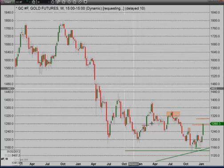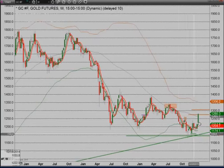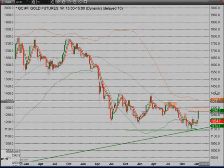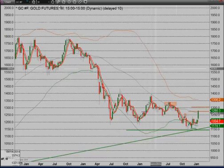Let me drop down to a weekly chart, and there you can see you've got a pretty good correction going. The turmoil in the Forex market put a bid in the gold market. Still plenty of people out there feel that gold is a currency. We view gold, however, as a commodity, and we see commodities being in a secular bear market, and you can see it on this weekly chart too.